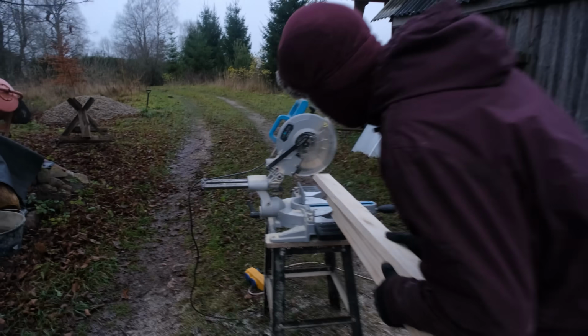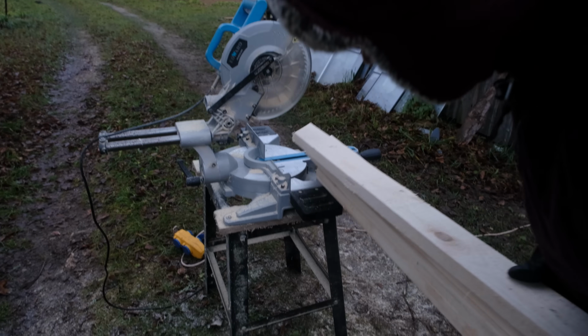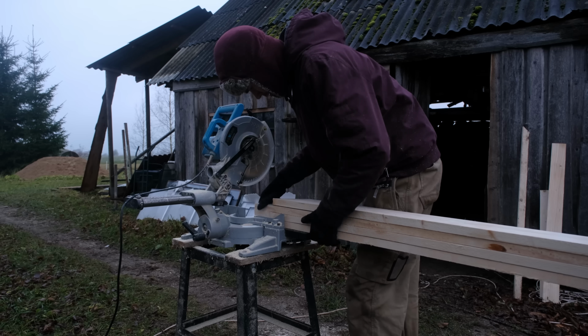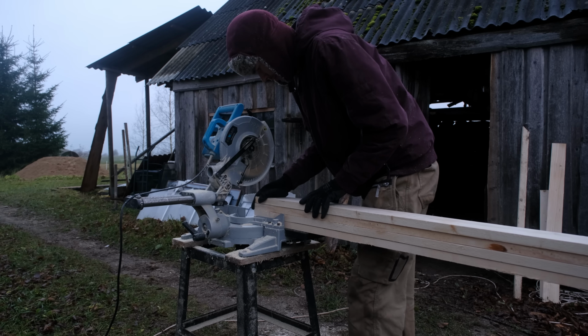You're laughing now, but not if it would get dark. Let's cut them all in one go. Is that actually your plan? Yeah, if you could hold them. I have a good wife.